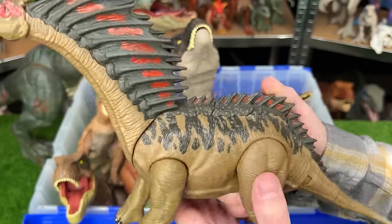Our next predator is actually another carnivore. This is the Baryonyx figure, and this one specifically has the bright orange paint on the top of its head. But let me know in the comments, do you think that T-Rexes hunted Baryonyxes?